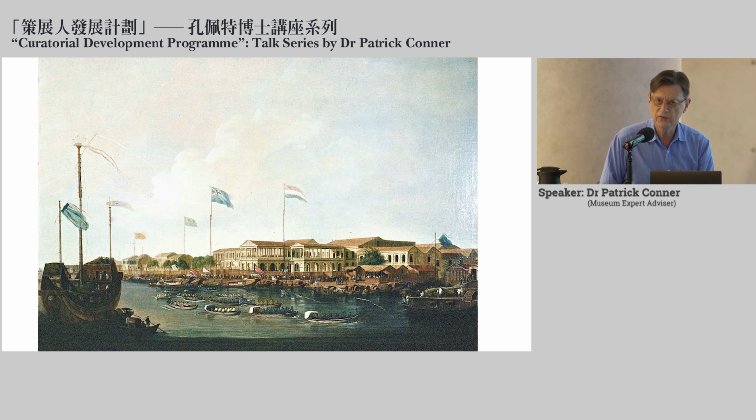This is one which we borrowed from an exhibition in Brighton right back in 1986, and it's traditionally entitled A Regatta at Canton. Well, I don't think it is a regatta, partly because the regattas and the regatta club weren't founded for another 40 years, but also because they're not racing.